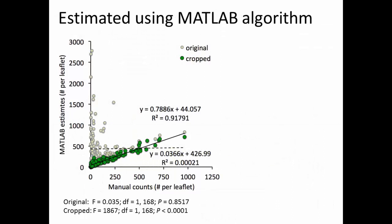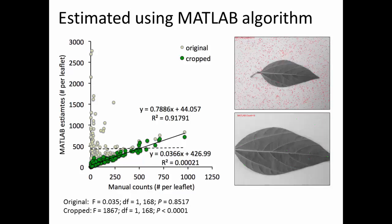So to show you how well the particular application is doing, it didn't look so hot until we cropped it. And this I'll show you why. We thought we had a pretty consistent background, but there was a little variation and a little bit of texture in the background to cause quite a bit of these red pixels showing as aphids. So once we cropped it, we actually did a pretty good job of getting close to the actual.